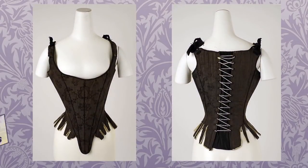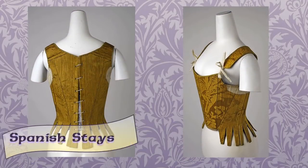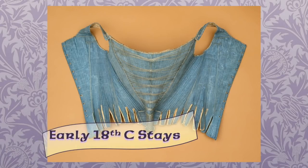Here are some examples of 18th century stays. So like Claire's, this set of American or European stays lace at the back and are seamed at the center front. These 18th century silk rear lacing stays are Spanish and would have been worn by someone of an upper status. This gorgeous set of stays from England date between 1730 and 1740. The stays are made of silk moire, silk cording, and ribbons with a linen lining. It's from a display at the Los Angeles County Museum of Art in California.